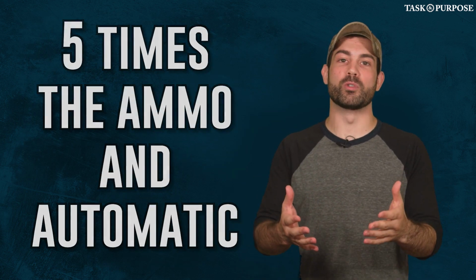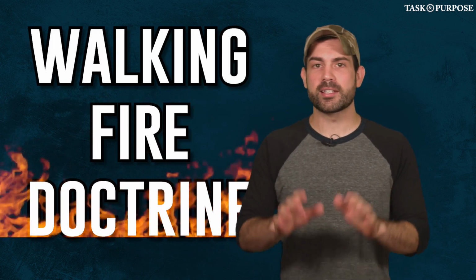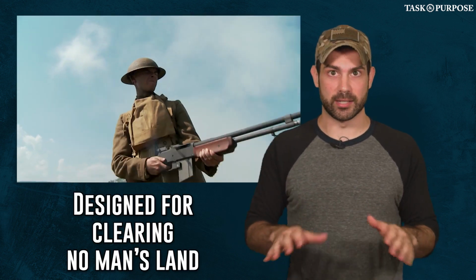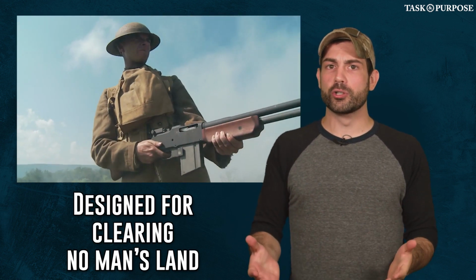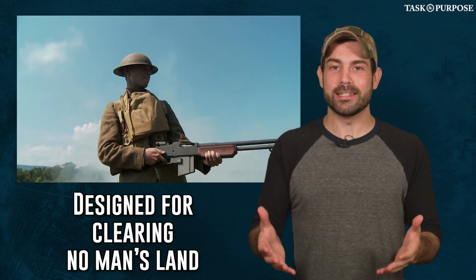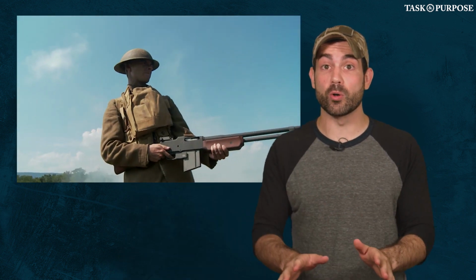Its purpose was going to employ something called a walking fire doctrine. This meant the Army originally imagined and trained for clearing no man's land with the BAR. They thought troops would slowly walk forward while firing bursts, and while that didn't exactly work out, trench warfare essentially ended after World War I. What it did do is it created a role that the US military has been obsessed with ever since.